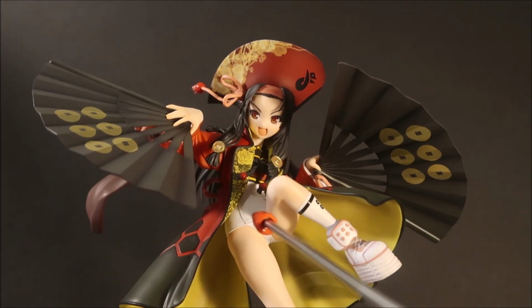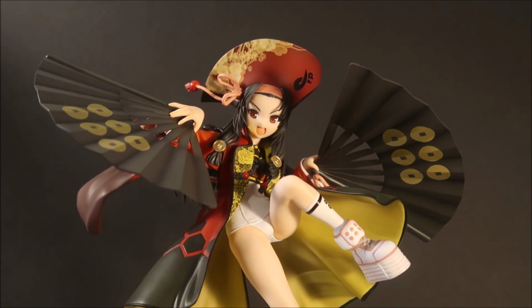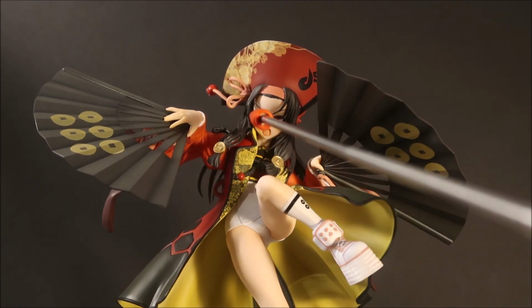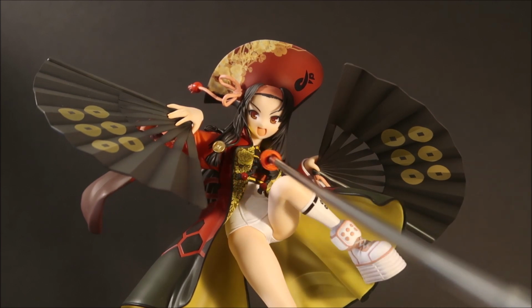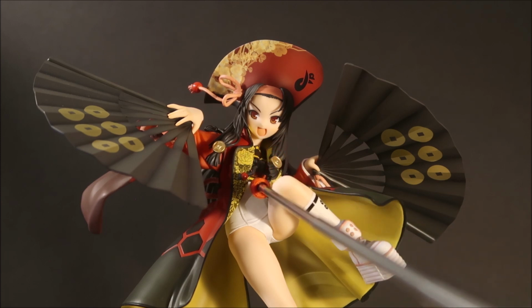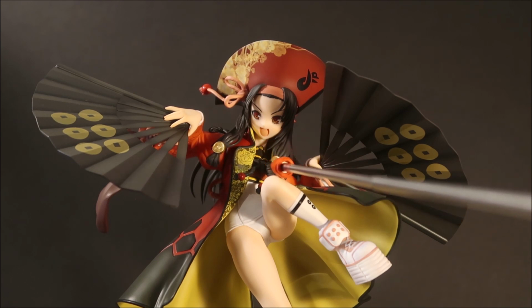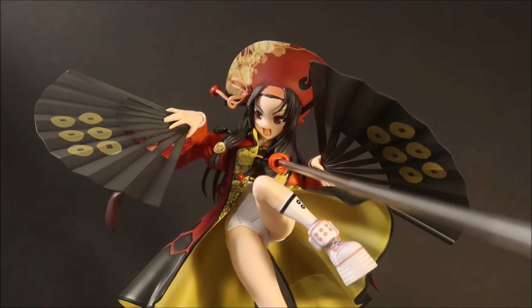Okay, and then let's take a look at her chest. Yes, she's flat as justice. This is the only figure that I have that has a flat chest. And then there's a tie here for the jacket, and then there are these 2 red balls right here. It looks like there could be what they call a muneate. It's like a chest armor. I'm not sure. It doesn't look like she's really wearing armor, but it looks like it.